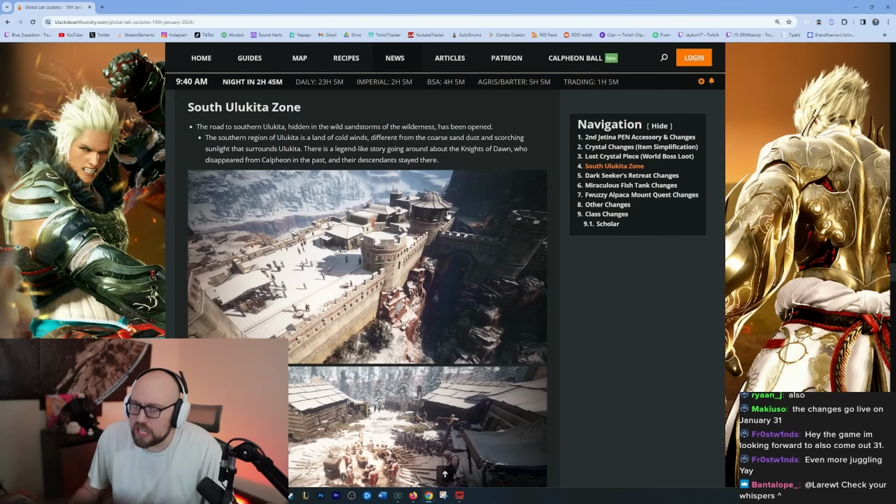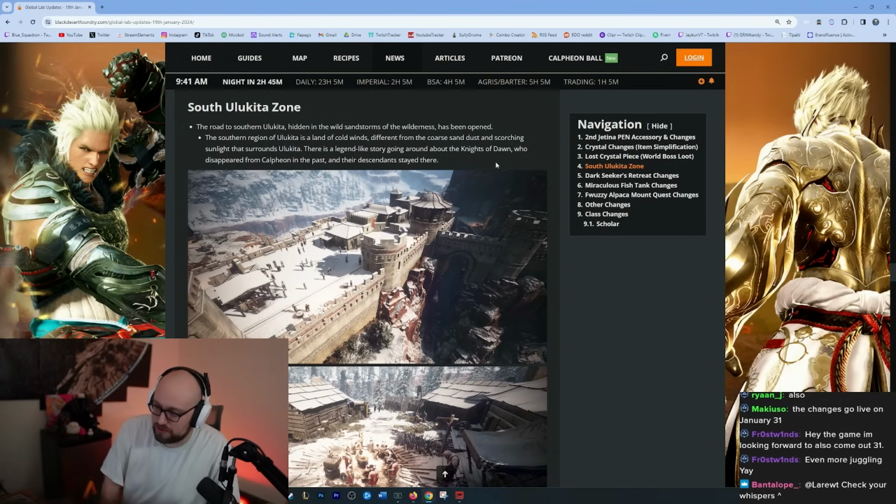Oh, South Ulukita zone. The road to southern Ulukita, hidden in the wild sandstorms of the wilderness, has been opened. The southern region of Ulukita is a land of cold winds, different from the scorching sunlight that surrounds Ulukita. That's weird. There is a legend-like story growing around the Knights of Dawn who disappeared from Calpheon in the past, and the descendants stayed there. Are you shitting? Just another quest line?